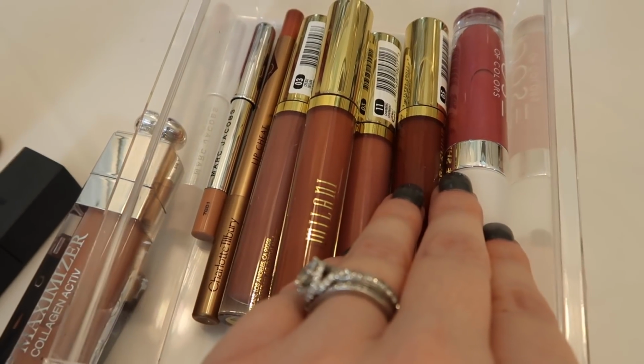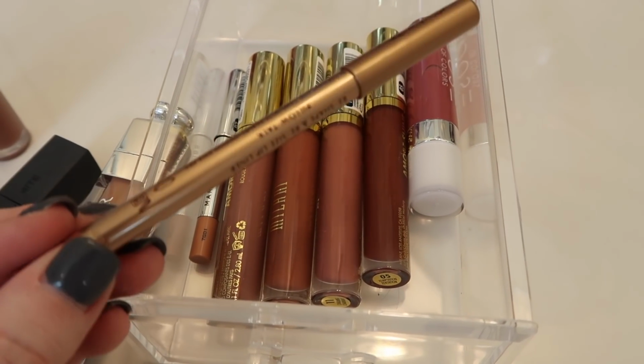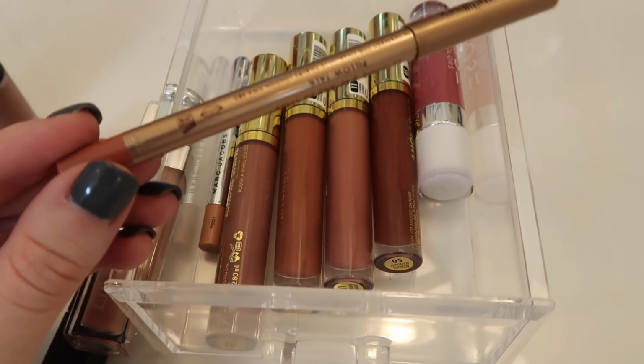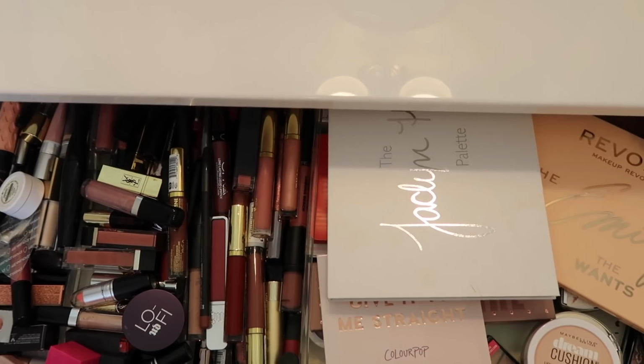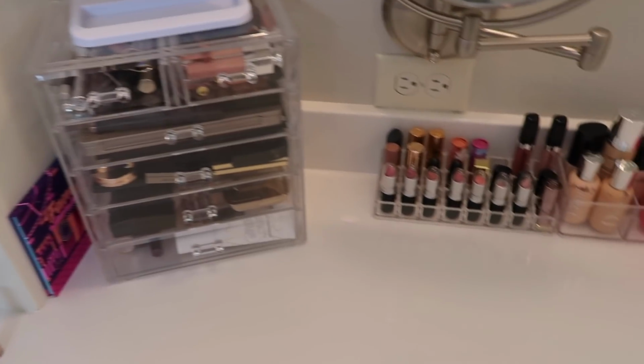And the rest, oh, these you can get at Sephora. The lip liners. Love Charlotte Tilbury lip liners. I recommend getting any color that you want, but my favorites are Pillow Talk and Iconic Nude. Yep, I think that's it for Sephora. I could get into this drawer, but these aren't as heavily used as everything I showed you.